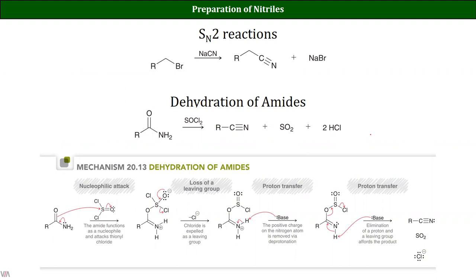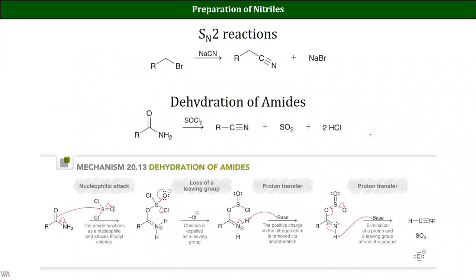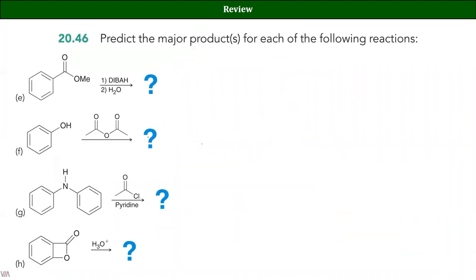If you take an amide, amides can get converted to nitriles as well by exposing them to SOCl2, because remember that the SOCl2 makes the oxygen a better leaving group. The sulfur preferentially bonds with the oxygen to make a sulfur oxygen bond that's really stable, and it does that instead of bonding with the nitrogen.